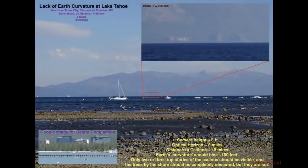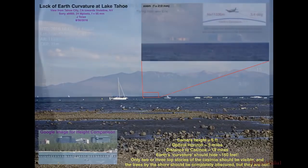Slowly I began to realize that there is something to this flat earth movement. This is Lake Tahoe here, 18 miles across the water, and I could see the casinos. This was highly fascinating, but the next experiment really got me thinking.